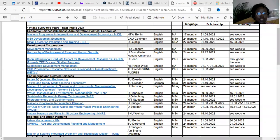So when it comes to engineering and related sciences, we have Hydro Science and Engineering, Technical University of Dresden, English, MSc, 24 months, 15th of October 2022. And if you want to self-finance, just go to the university website. All these programs are clickable and then it takes you straight to the website.